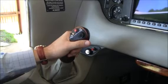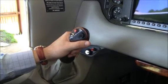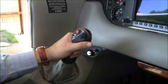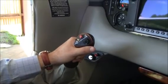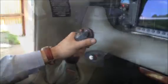Like I said, you're directly linked to your push rod controls. So there's no spring, cable, tension or anything like that. You're actually feeling the real control pressures over your control surfaces. It just makes it a real joy to fly.